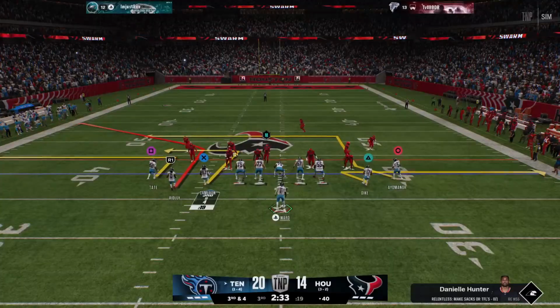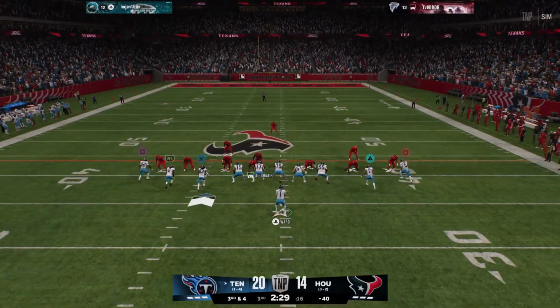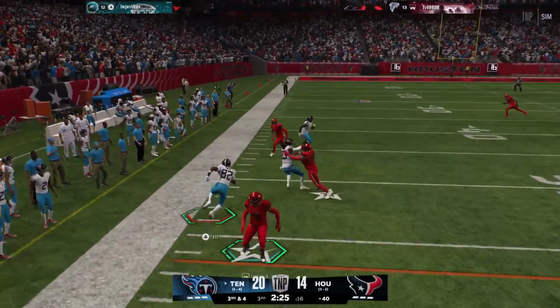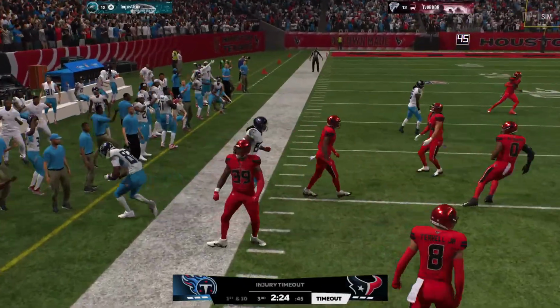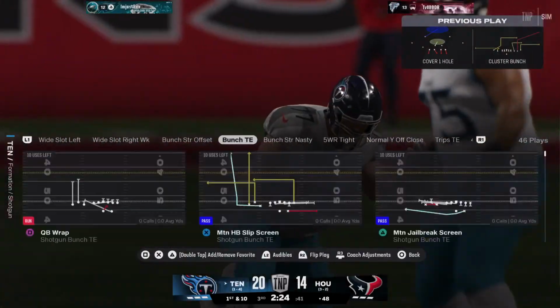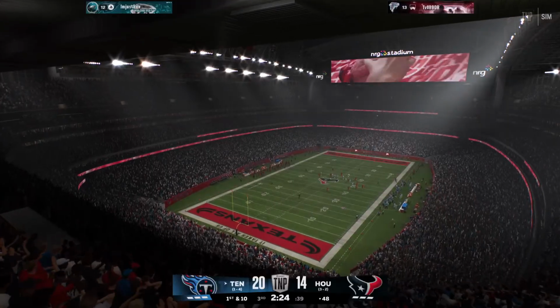They'll go with the empty backfield here. 3rd and 4. Come on. From the shotgun, it's Ward. He's got his target. That's complete. And he's able to get this one out closer to midfield across the 45. And that's how you pick up a first down.